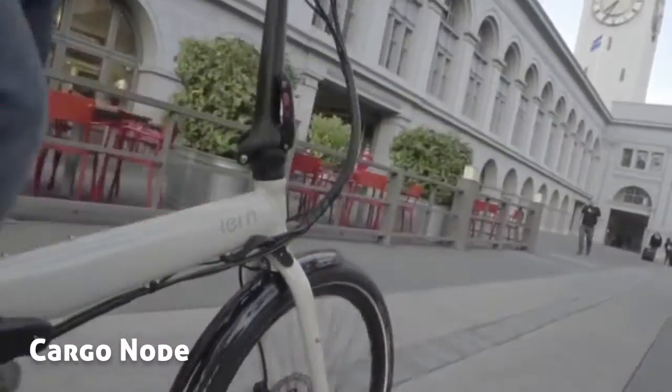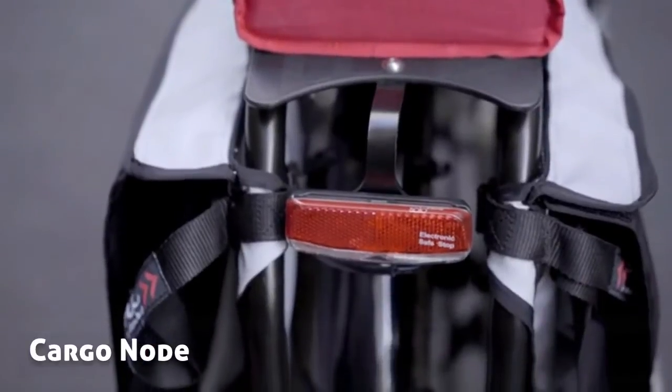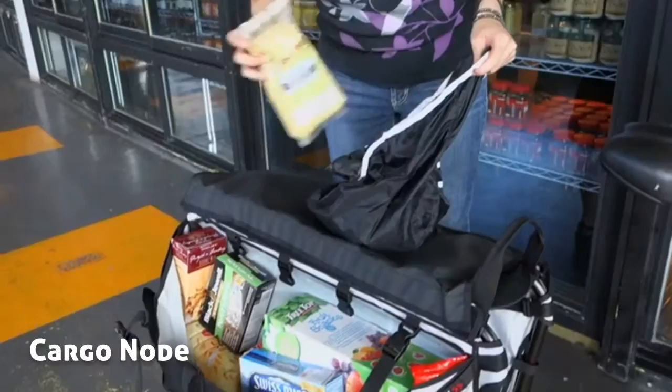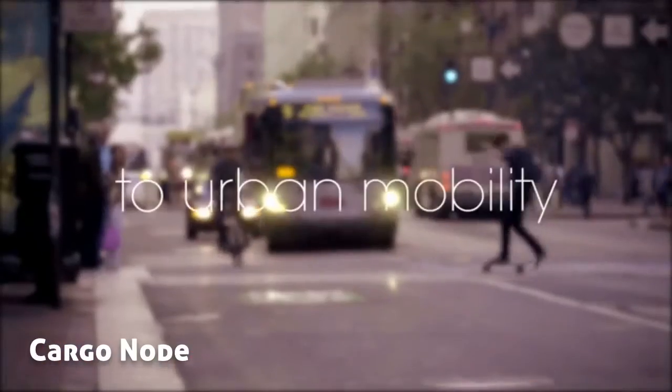It's rare for established bike companies to collaborate on a new product together, especially to grow a new category that is barely recognized by our industry. For this project, we at Turn and Extracycle each brought our unique strengths together. It was a natural partnership because we shared the same vision, removing barriers to urban mobility.